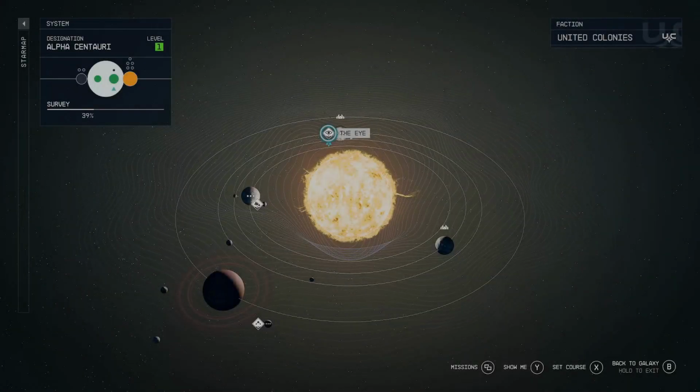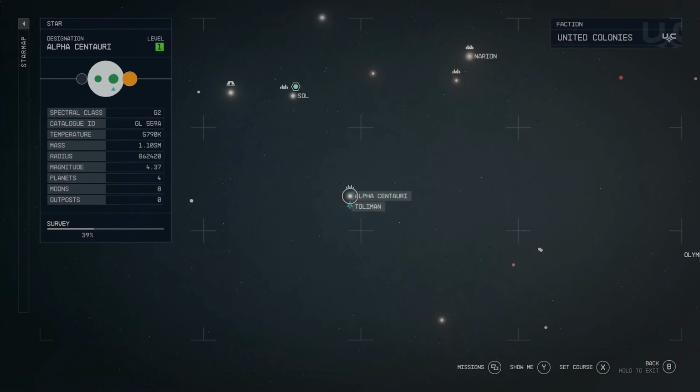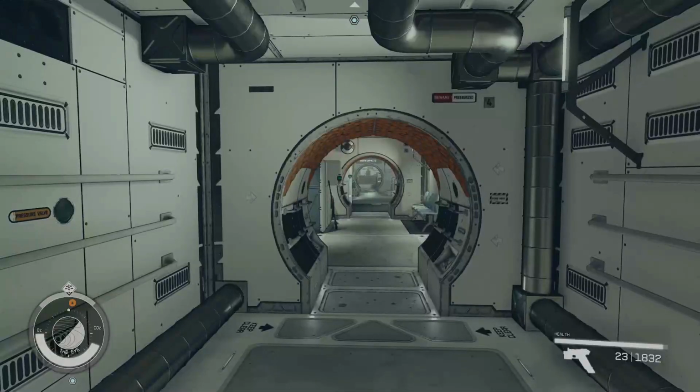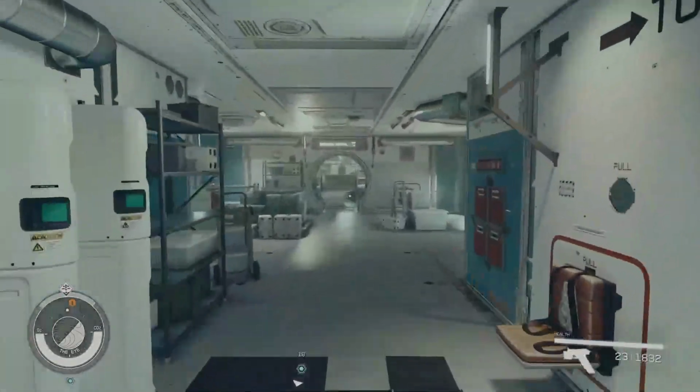Now, thankfully, the very first Peak magazine is not too hard to find. All you have to do is make your way to the Eye, right next to Alpha Centauri, where you usually talk to Vladimir around the main storyline. So, eventually, as you play through this game, you're going to come across this location. Once you actually get to the Eye, make sure you follow the pathing that I'm showing you here.